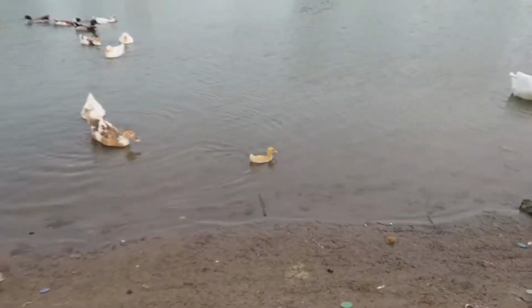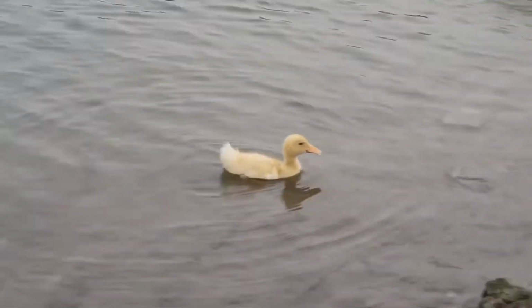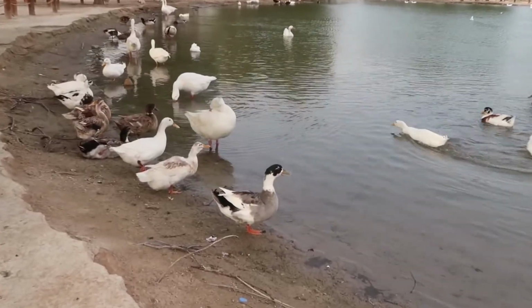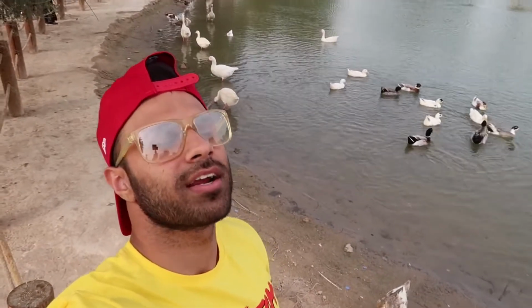Guys, check out these beautiful ducks. Oh, look at that baby one. That one's so cute. Quack, quack, quack.